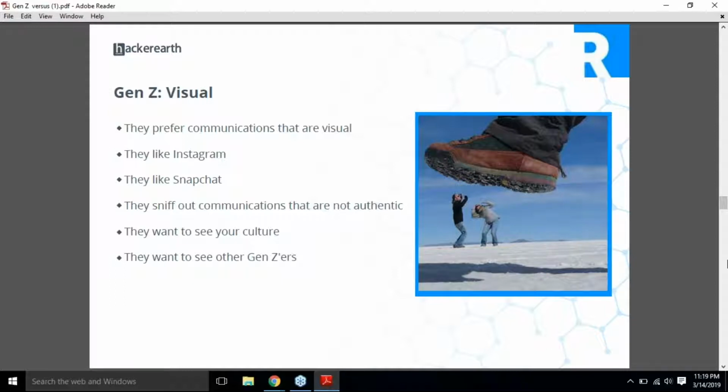And here's another thing, and this is in the interview process. They want to see people like them. So college recruiters in particular, bring some of your recent Gen Z recruits to the events so that they see people like them. That's really important for this generation. They don't see a bunch of gray hairs, they don't see a bunch of millennials, they see people that are like them. Extremely important. All right, next slide.